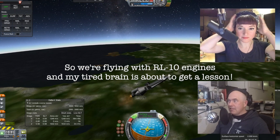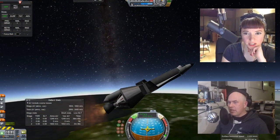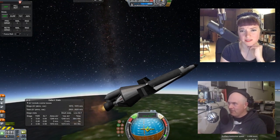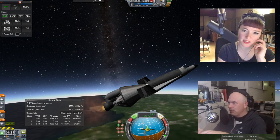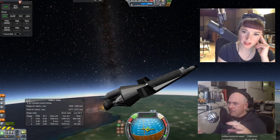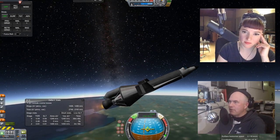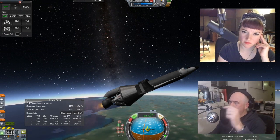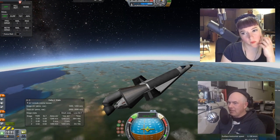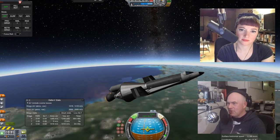The RL-10 is the only engine that runs on the expander cycle. You know how regular rocket pumps work? They burn the fuel and that drives the pumps. With the expander cycle, you feed something like liquid hydrogen into the cooling jacket around the engine, and it vaporizes to hydrogen, and then that drives the turbo pumps. So there's no combustion driving them. It doesn't have an independent thing. So it's kind of convenient.